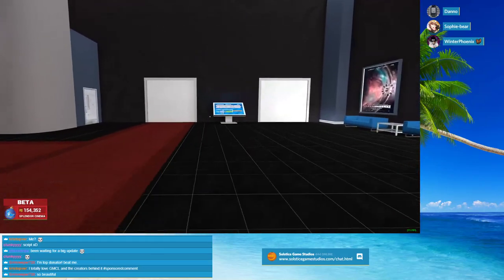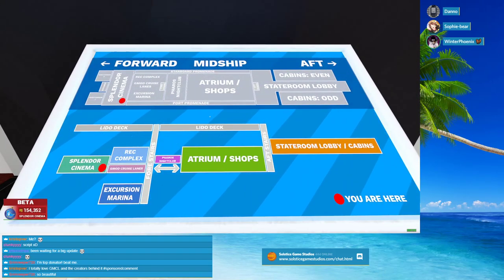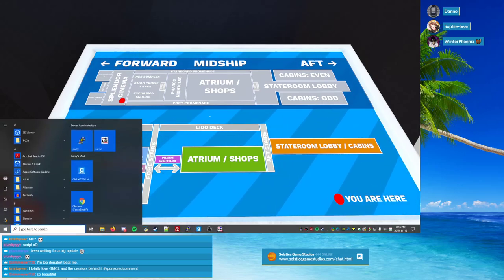So, let's wander over here, and we can see we have a new map. So, the map's been updated. We updated the map, and we also added you are here, little dots, so you can tell where you're going, where you are, and hopefully help you get around.